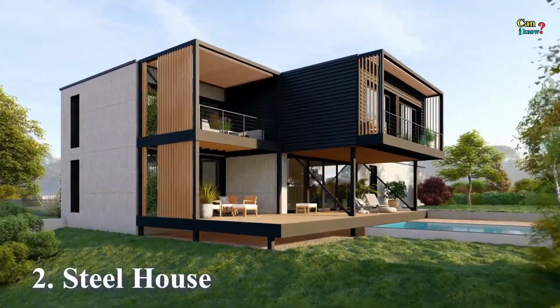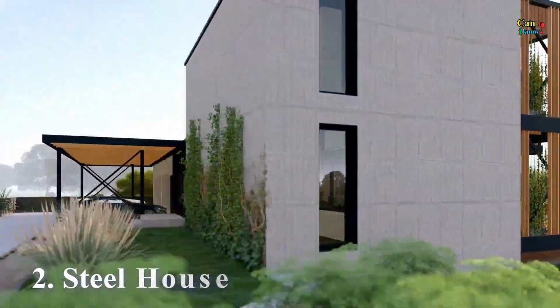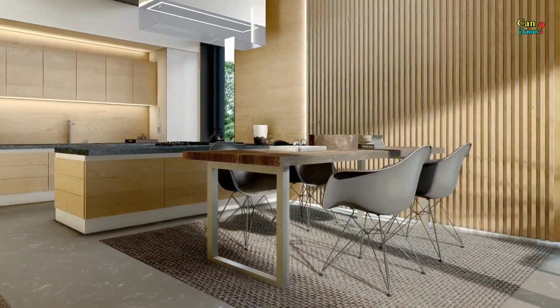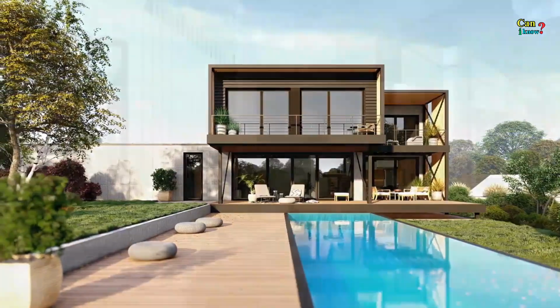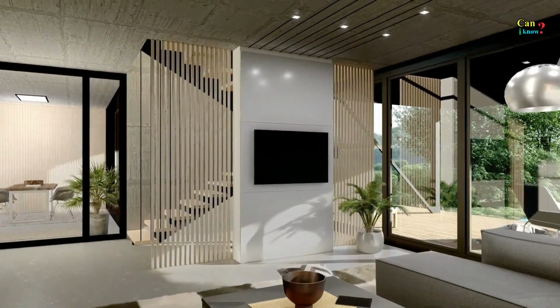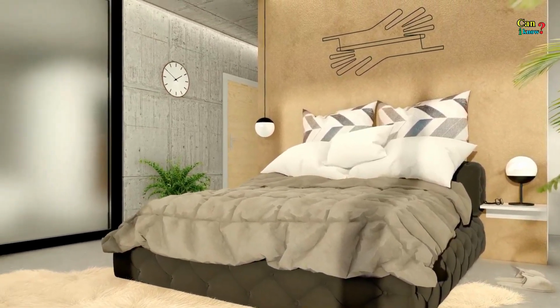Number 2. Steel House. Designed and built by the late sculptor Robert Bruno, this peculiar steel structure is both a home and a work of art. It took its creator 23 years to build this house, which resembles some sort of strange creature overlooking the wilderness, using 110 tons of steel.